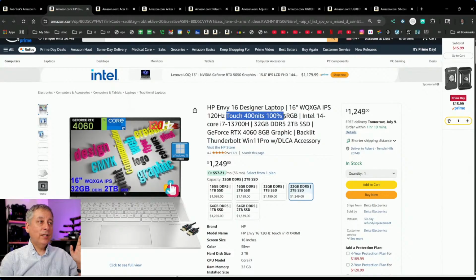The other thing, this is a touchscreen, 400 nits, 100% sRGB. So this laptop has everything, okay, that you would need to have a really awesome photo editing machine. 400 nits is very bright. That's near HDR levels, standard HDR, not like the HDR 400, but this is like HDR 10 levels. If you care about those things, I don't care about those things. 100% sRGB, so you can get higher, you can get better screens for your laptop, but the price goes up exponentially.